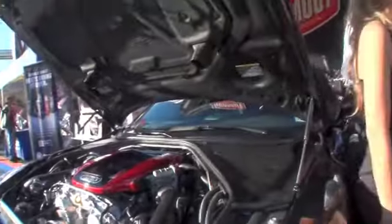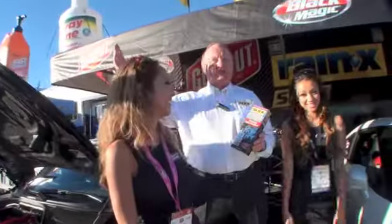All right, not to steal an old phrase, but as you can see, as the sun sets in the west, Larry Mack's body's still on East Coast time, and I'm a little tired. I've made full circle around the SEMA show here today. I've made it back to the Slick 50 Jotech display here.